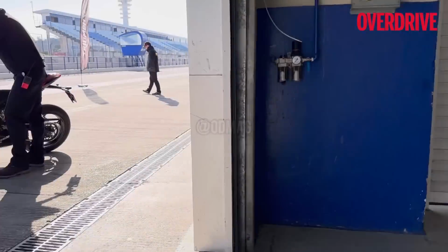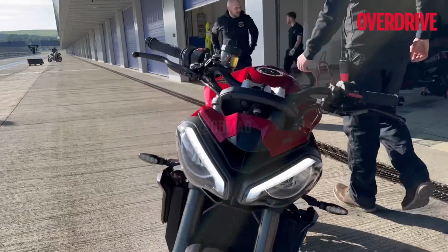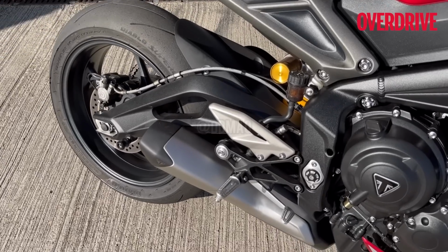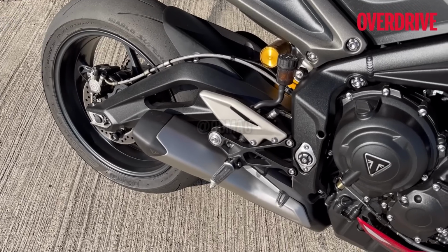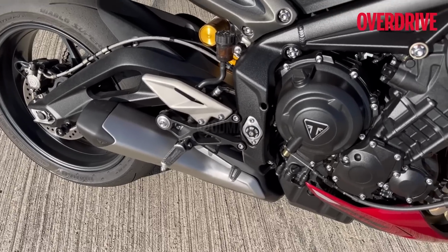Oh, and before we head out, let me give you a listen on what the new engine sounds like. The new engine and the new exhaust, of course. I'm not going to rev it too much. The bikes are warming up for the track session. But yeah, it sounds a little throatier than before. Especially at idle, it sounds a little throatier than before.